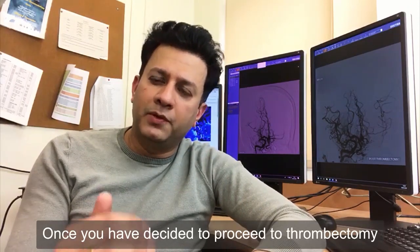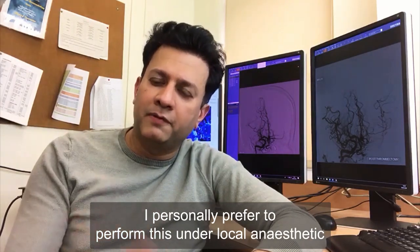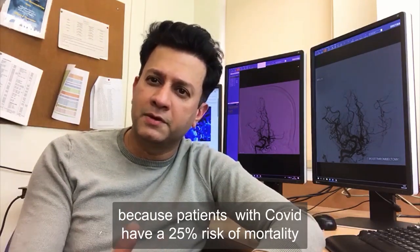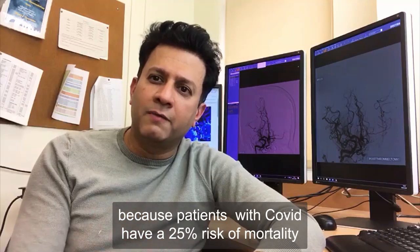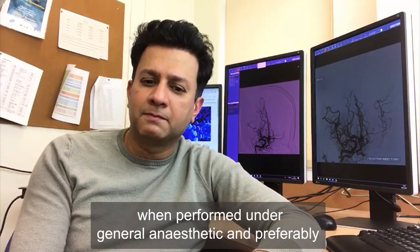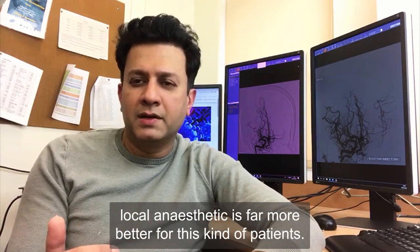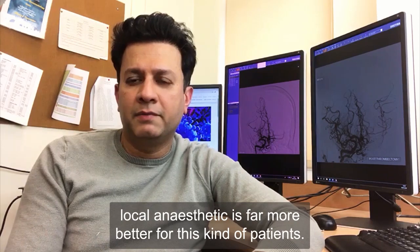Once you decide to proceed to thrombectomy, I personally prefer to perform this under local anesthetic, because patients with COVID have a 25% risk of mortality when it is performed under general anesthetic. Preferably, local anesthetic is far better for this kind of patient.